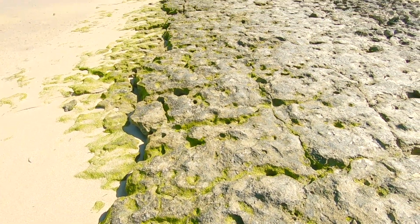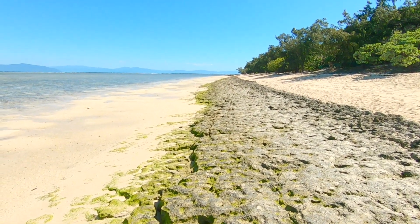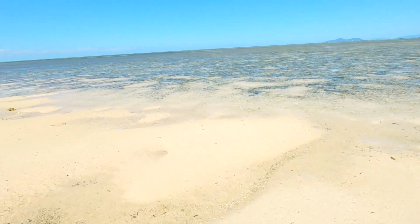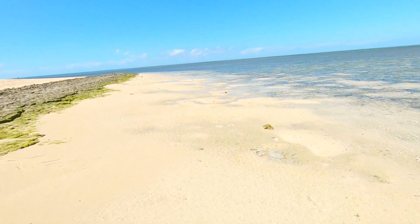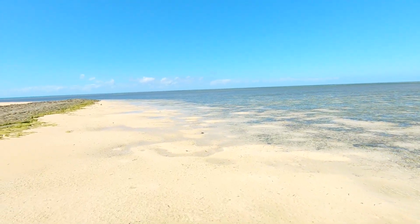Just touring around the island at the moment. I had to walk through the rainforest, and now I'm just looking at the surrounding beaches. The island is right in the middle of the Great Barrier Reef here. There's lots of sporting activities to do. If you like scuba diving, you'd probably want to come out to this island. They have scuba diving on the island.